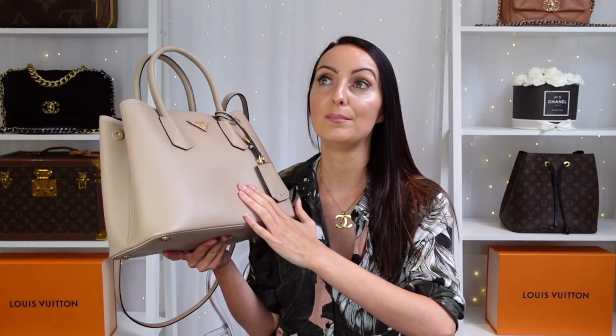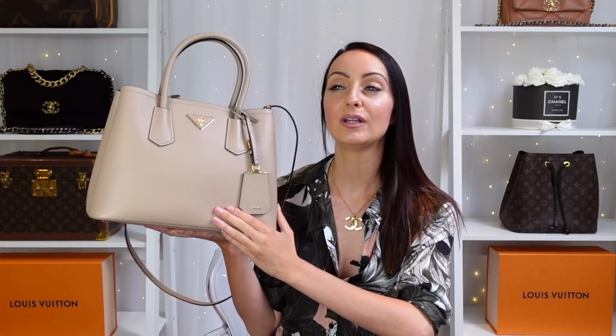I've decided that I would actually prefer this in a tan colour, like a dark caramel colour, or a red, or maybe a brighter pink. But this neutral, I don't know, it's just not doing it for me.